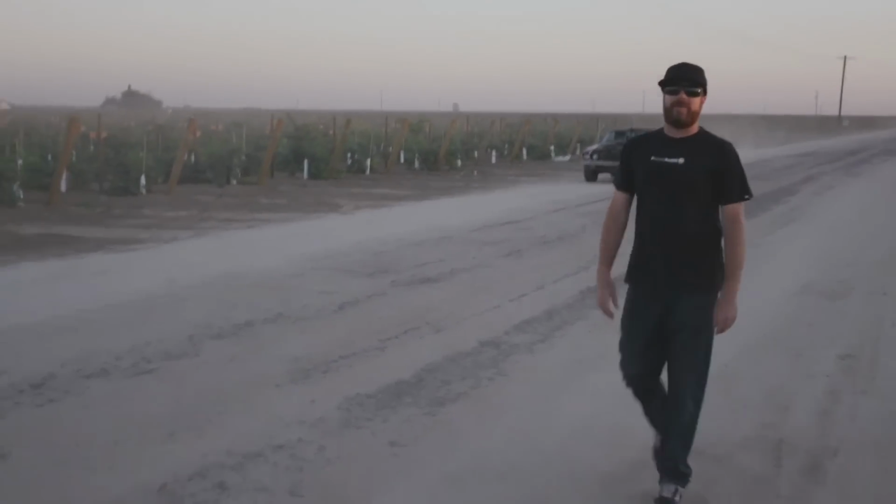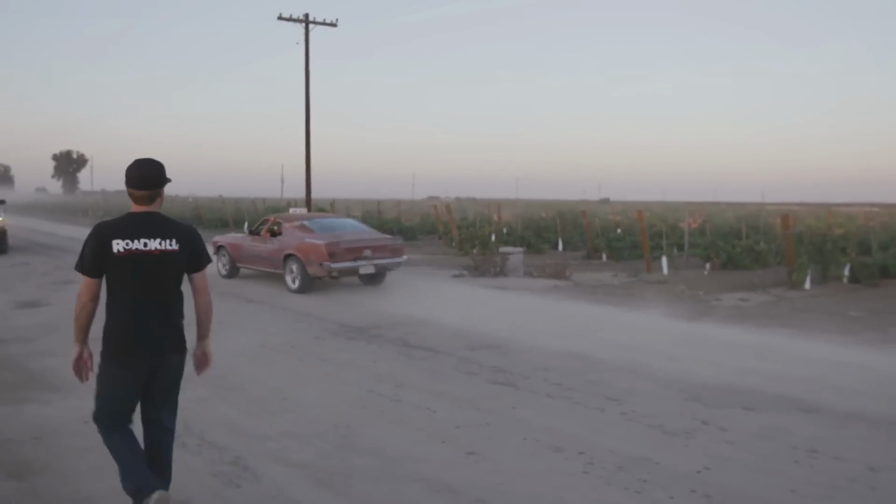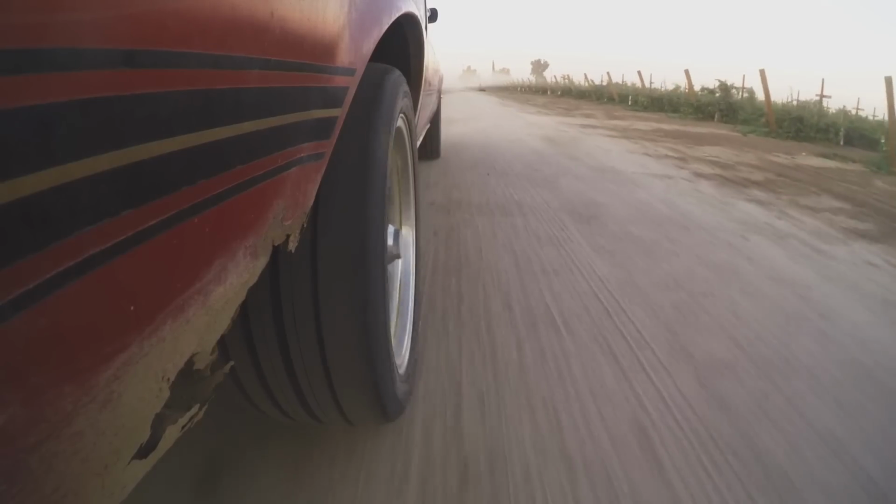We need brake fluid. We have absolutely no brakes, but the master cylinder is empty. So back to Dulcich's, we'll get some brake fluid. I'm sure that's the only issue we're having tonight. Looks cool though. Only on Roadkill can you change the motor and lose the brakes.